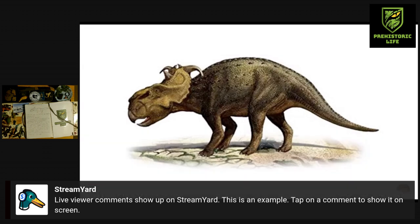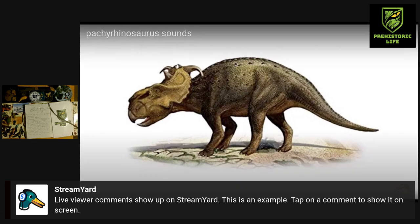Kind of sounds like what I thought a Ceratopsian would sound like. I wasn't expecting much of a noise or vocal difference from this and Triceratops, so it sounds like what I thought it would sound like. Kind of sounds like someone snoring, though. Not gonna lie. So I'm gonna keep playing this.